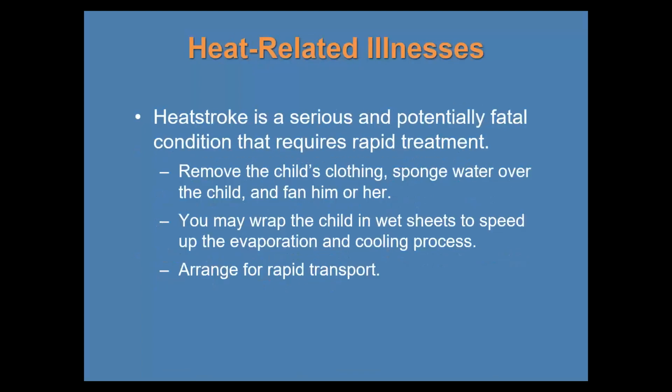Generally, with heat illness, you're going to have some stages. A lot of times you're going to have that hot, sweaty kid that's been outside playing all day, right? So that's the kind of thing that we're looking for with a mild case of heat exhaustion, where they're really sweaty.